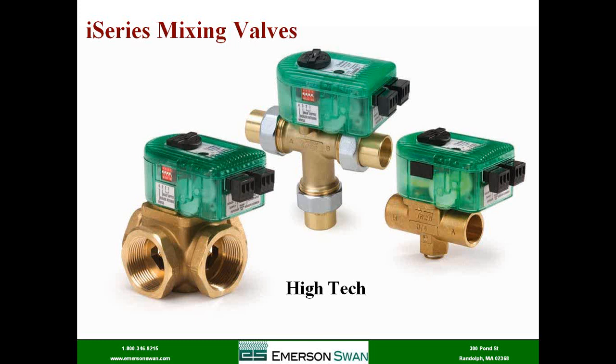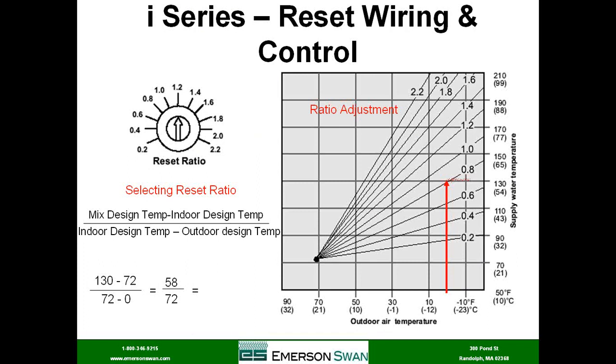There's a high-tech mixing valve. It's a computerized mixing valve. And it looks at temperature outside, it looks at the temperature of the water, and it makes a decision on how to adjust itself. And it will adjust itself based on the outdoor temperature. And as you can see, a typical example would be 130 degrees water temperature at 0 outside, which puts us at the 0.8 line. And what that means is that every temperature degree increase outside gives you a 0.8 degree water temperature decrease inside.